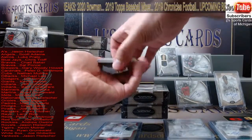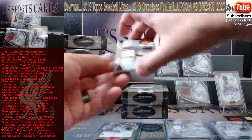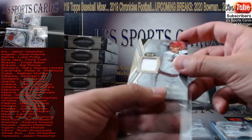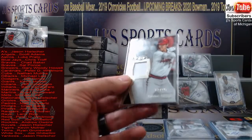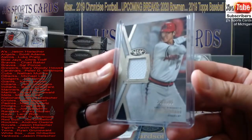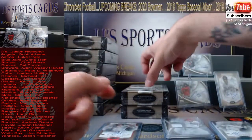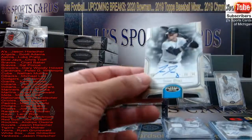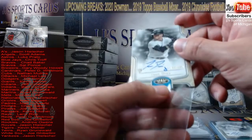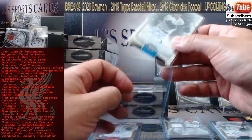All right, here we go, guys. This case is already better than the first case, I'll tell you that much that we just did. There's an Ohtani out of 395 for the Angels. Scott Adams, nice Ohtani. 395. Beautiful. And then we got a Diaz out of 299. That one's going to Miami. The Marlins is Ryan. Ryan on the board. Nice. Diaz.